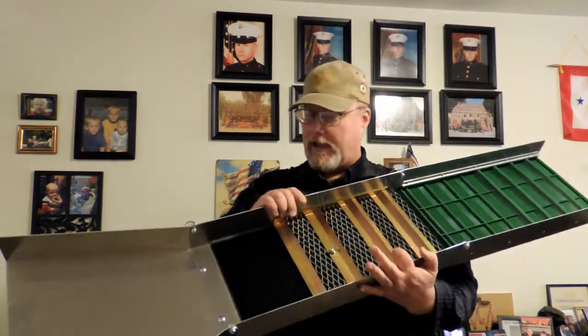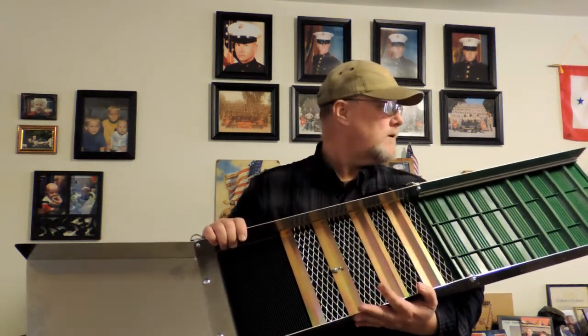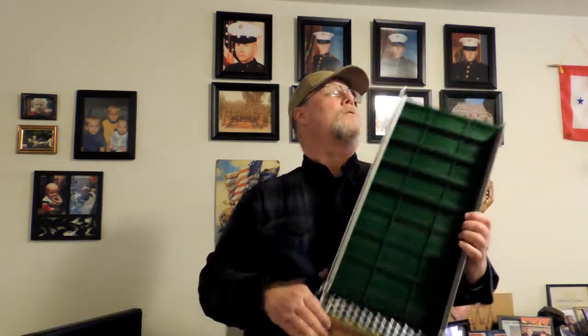The Royal Sluice. I will do a review of this once the streams open up and I can actually get this thing in the water. I don't know if the water will be low enough early season or not for me to get this in, but as soon as I can, we'll take a look at this thing and see how it runs.